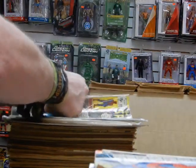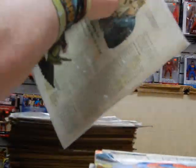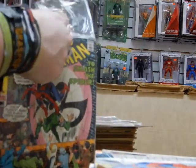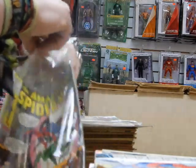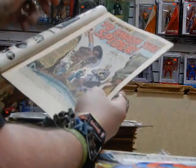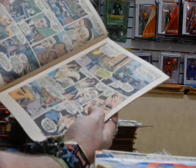Again, killing off the Stacys. Issue 91, the issue after the death of Captain Stacy. Spider-Man is held responsible. Spider-Man is always held responsible. The poor guy just can't catch a break. And he's being put to rest. Again, Gil Kane.